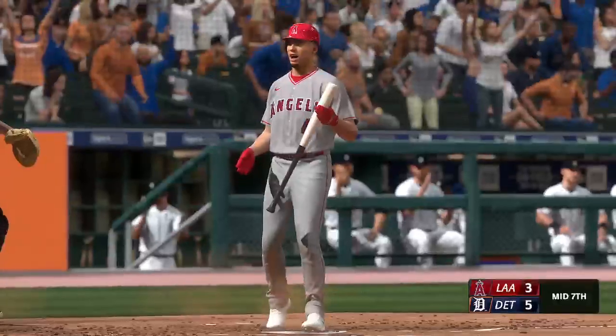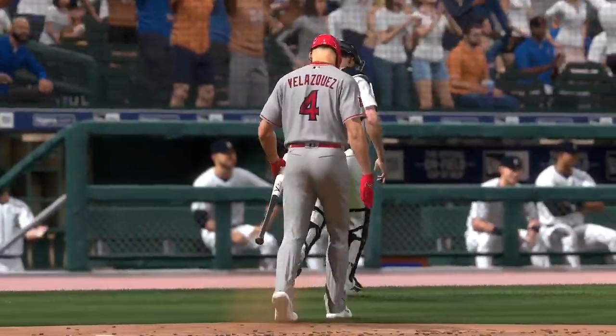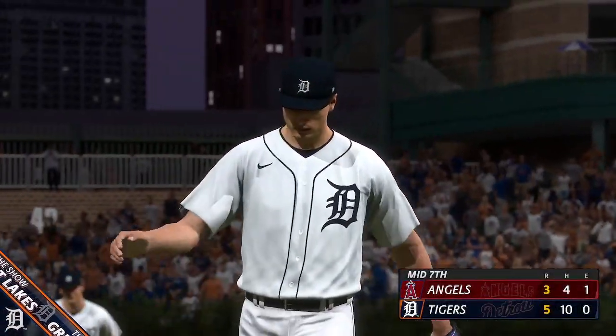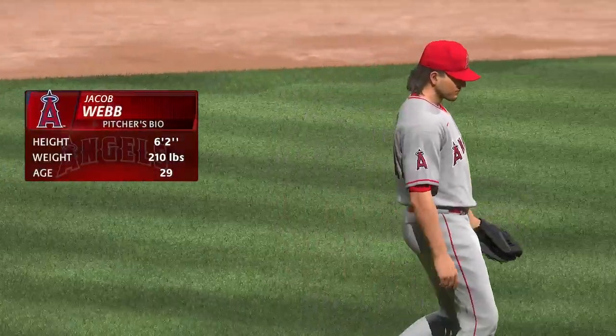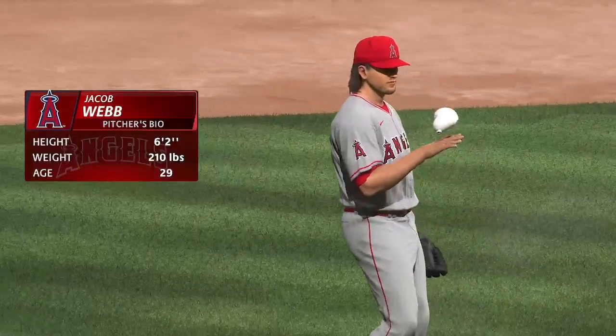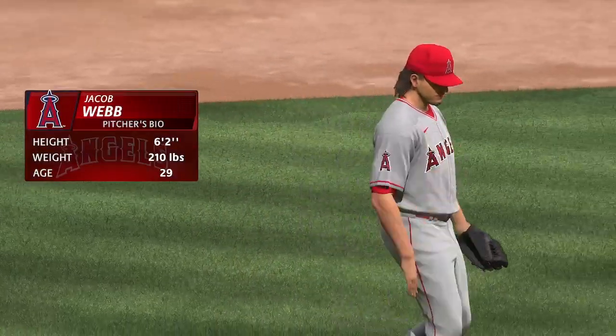Got him. That's out number 3. Angels strand a couple. They're still down 5-3. We're back, and a new pitcher here to start the bottom of the 7th, Jacob Webb. Just trying to keep this one close here, and this is where a bullpen can give their guys a chance to fight back into the game.